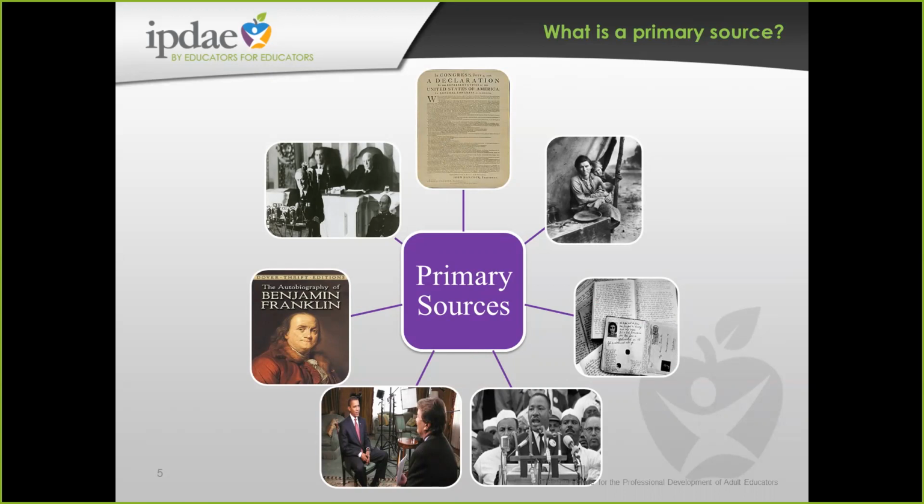I mean, we have, of course, one we always think of, the Declaration of Independence, or maybe the U.S. Constitution. But you know, there's a lot more, Bonnie, than just having those historical documents, the founding documents that we have. It could be a speech. Quite honestly, it could also be an autobiography. Notice I didn't say a biography. I was talking about an autobiography where Benjamin Franklin is talking about himself and what happened, you know, first person.